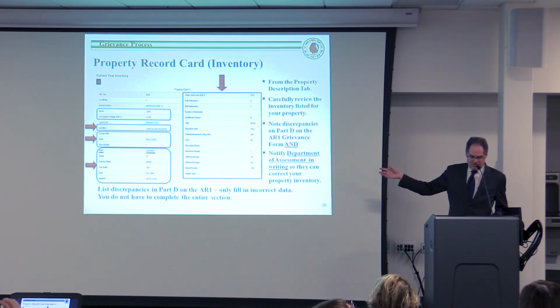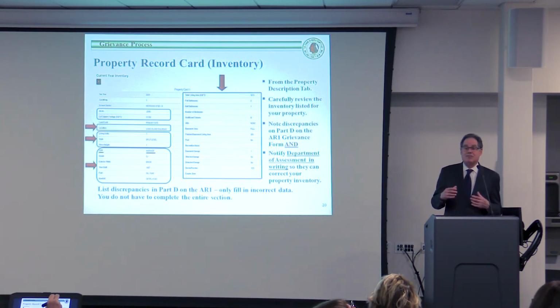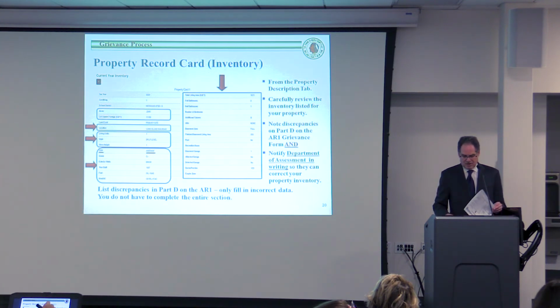The other features of the home are there. Number of bathrooms, whether or not it has a finished basement, a finished attic, pools, porches, attached garages, decks. All that information is there, and it should be correct. So you want to check this very carefully. Now again, if you find information that's wrong, that's been causing you to have a higher assessment than you should have, you're going to put it on your grievance application in Part D, but then you're also going to go back to the Department of Assessment and have it corrected. That's very, very important.